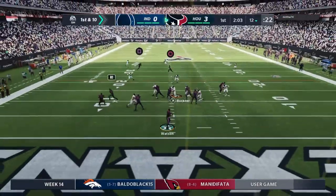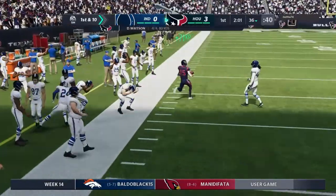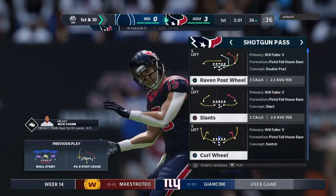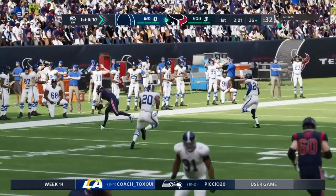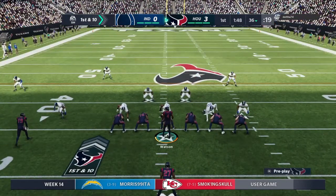After the interception, here's Watson. Throw left side complete. That's Fuller. And he takes us beyond the 35 before going out of bounds. That one goes for 24 yards. So from the 36 now, first and 10.